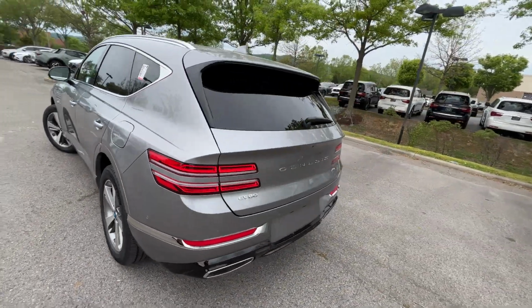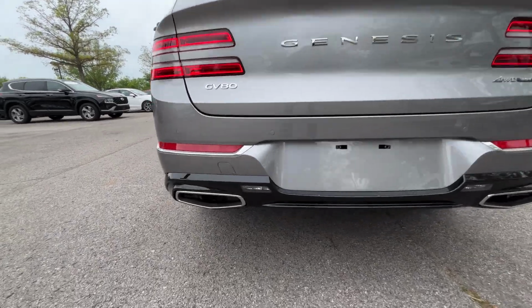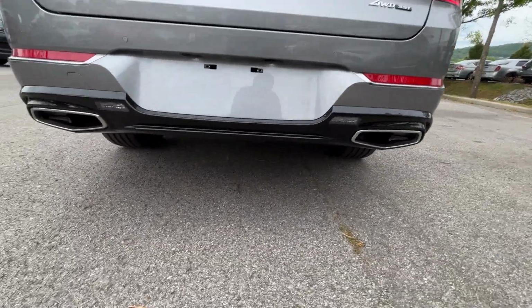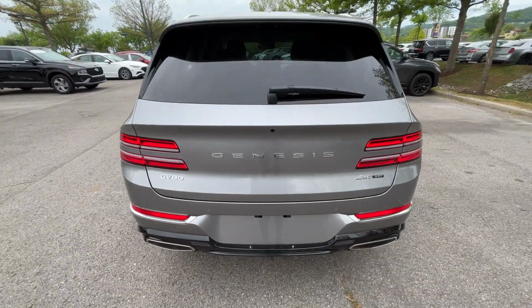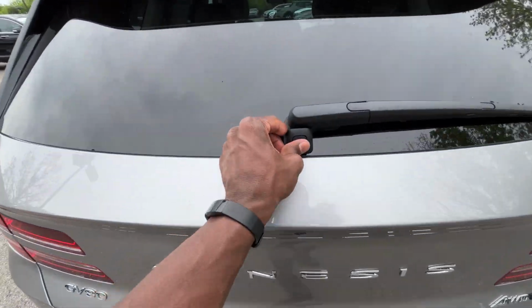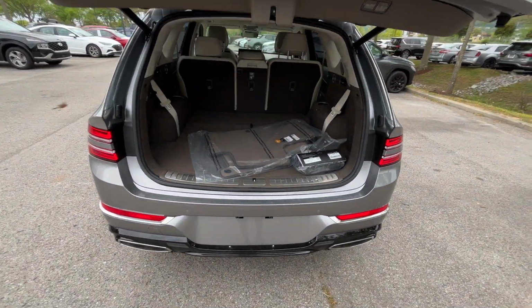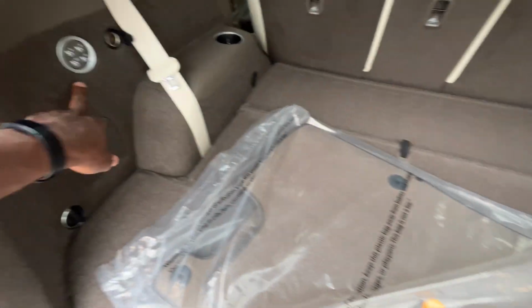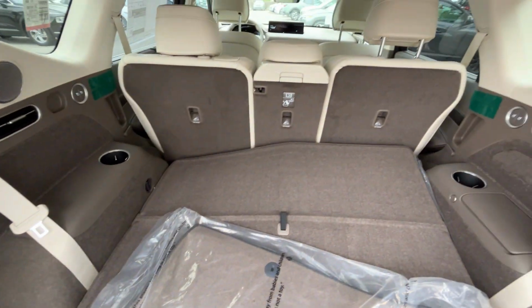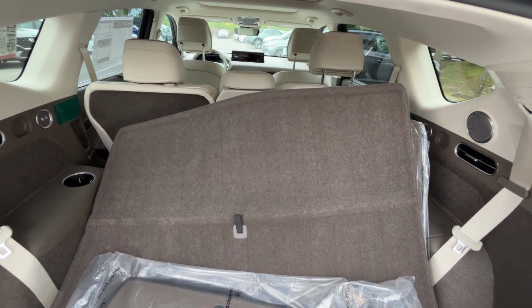But coming around to this back end here, which is absolutely stunning. LED tail lights there. Dual exhaust. Quick look underneath the vehicle, tons of space in terms of ground clearance. And then to pop the lift gate from the back, hit that button there. And I mean, tons of space here. Of course, this is with the 3rd row down, and you could power fold that. Has a floor mat on it, but it's still coming up.